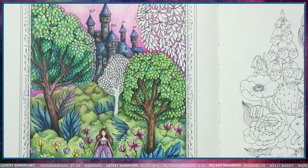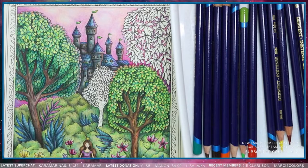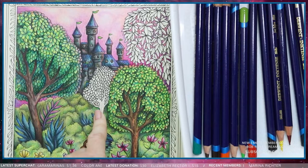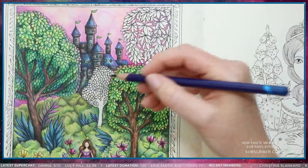So for the tree in the background, I only have the 12 pack of ink tints, which is fine. It helps us to think outside the box just a little bit. So I'm thinking, do I want to do a blue base, or a fuchsia one? I feel like if I were to do fuchsia, it would end up being a little too brown. Let's be brave. Let's do sea blue. And we're going to start with that. And then of course we'll do brown for the trunk.